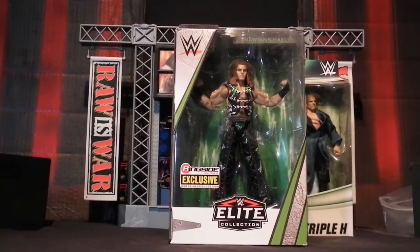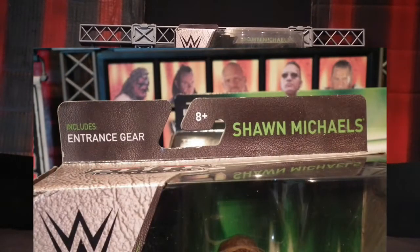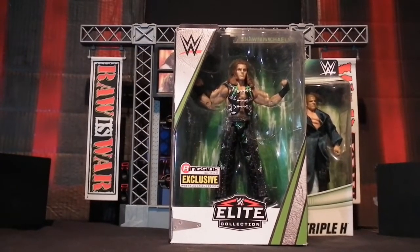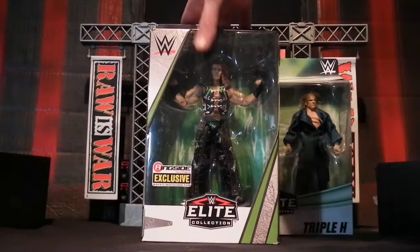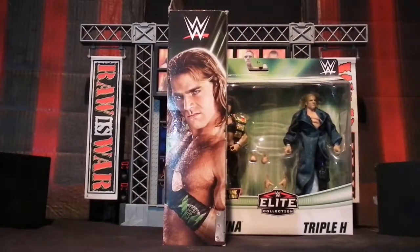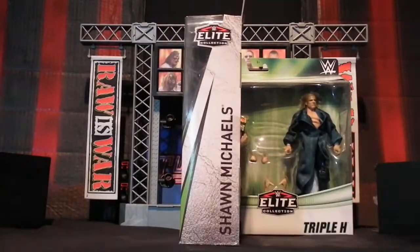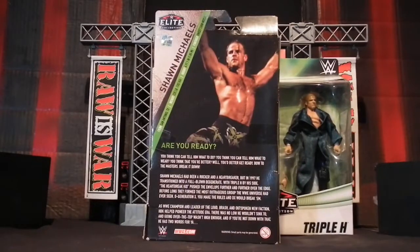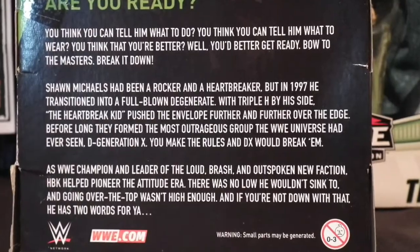Right, as we take a real quick look at the boxes, on top of HB Shizzle's box it says that it includes the entrance gear as well as Shawn Michaels displayed in green. It also has the WWE logo with both the Ringside exclusive and the Elite banners displayed on the front. One side of the box shows a very determined Shawn Michaels, and then the other side just displays his name. And then as we move to the back of the box, we see a great image of Michaels as well as his stats and a small write-up explaining that DX was formed and that they had no limits, but please feel free to pause and read in full.